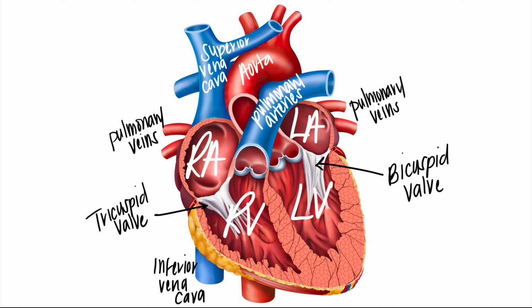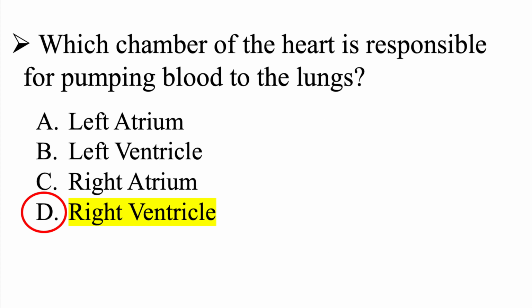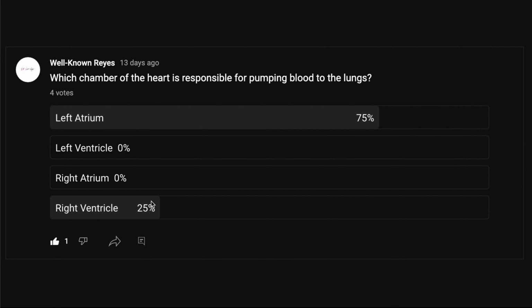So the correct answer here is our right ventricle, because the right ventricle is going to move blood to the lungs. Make sure you understand that. The correct answer here is right ventricle. 25% of the 4 voters got this answer correct.